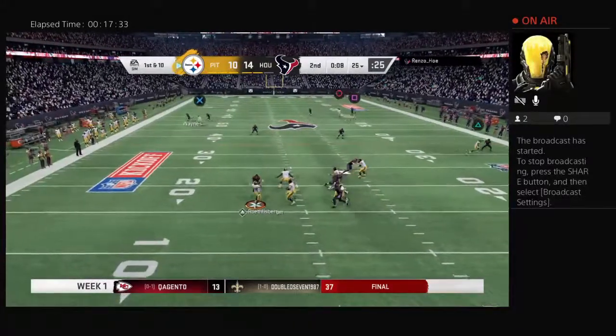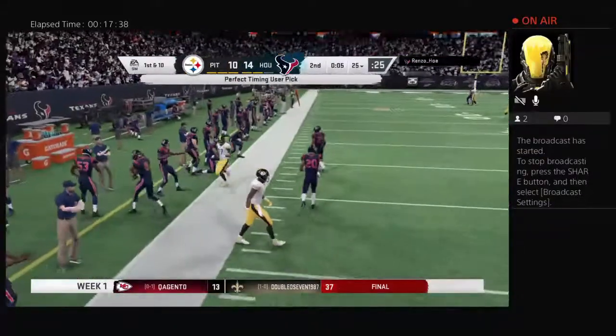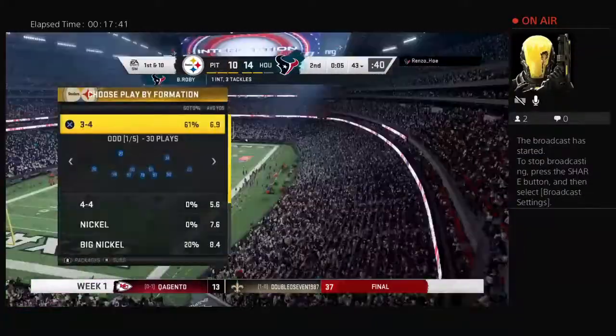But if they do decide to try and make a play, we know the basics. He rifles one that's intercepted. Picked off by the corner, Bradley Roby.